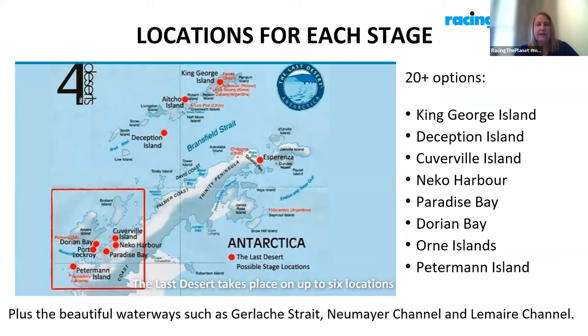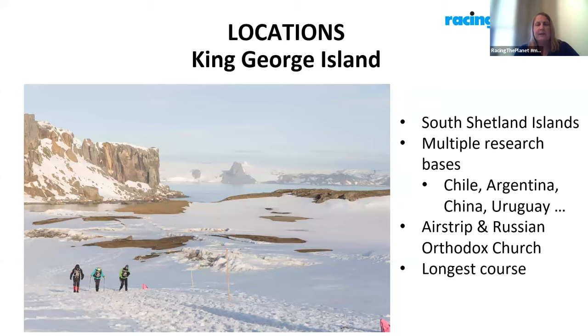And you can see by the red dots, we've been to all these different areas in the Antarctic. So one of the locations, as Hernan mentioned, that we're likely to go to first is actually King George Island, and that is roughly a 13 kilometer course. And I find King George to be a very interesting place because there are multiple research bases.